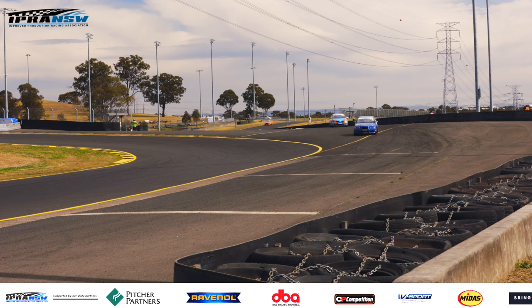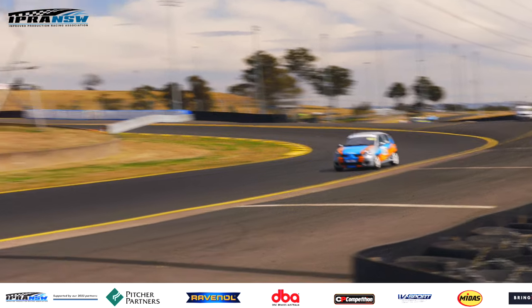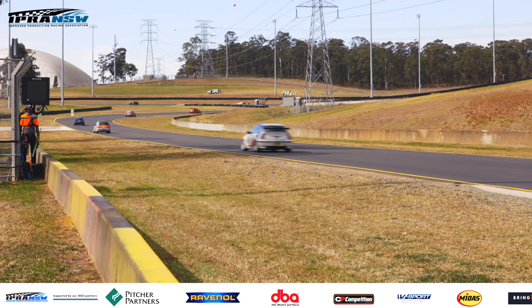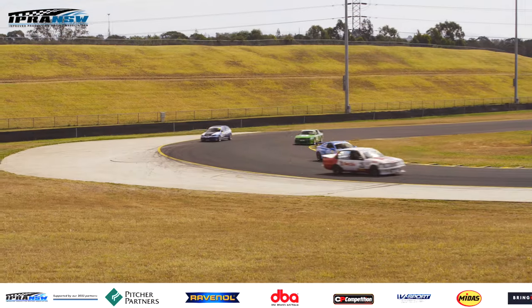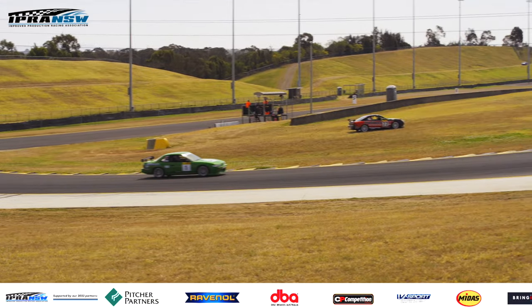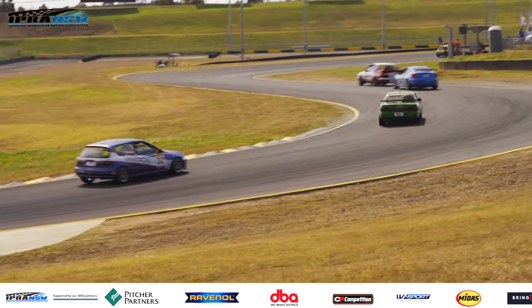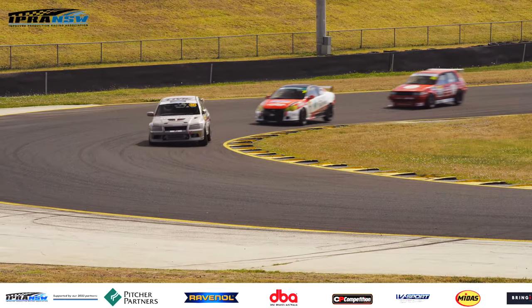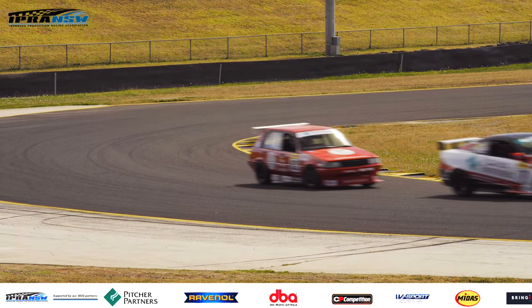See the field coming through. Campbell Smith in the Clio. He tells us he's put a stock standard engine in that car and it's never run better, doing a great job. That's McCready coming through the field. We've got a shorter lap, about 30 seconds shorter than we're used to running here at Sydney Motorsport Park. So McCready has to deal with back markers for the first time this year.